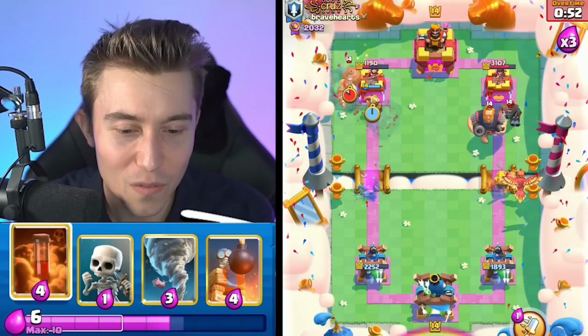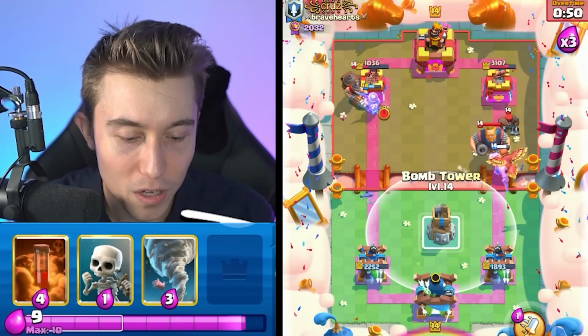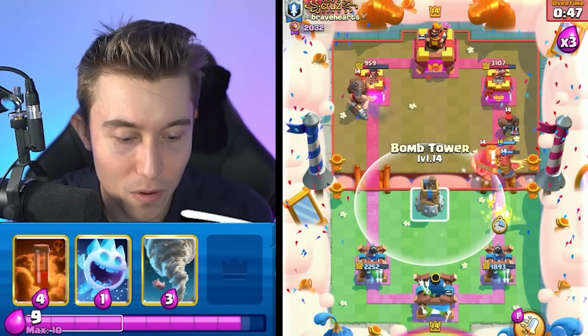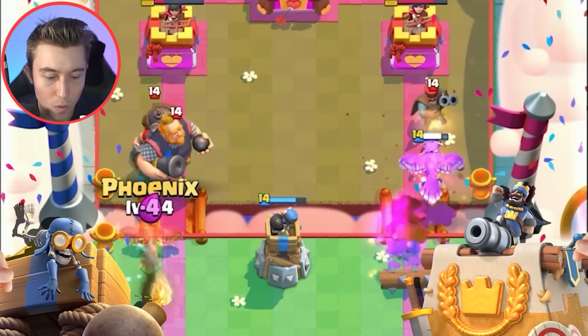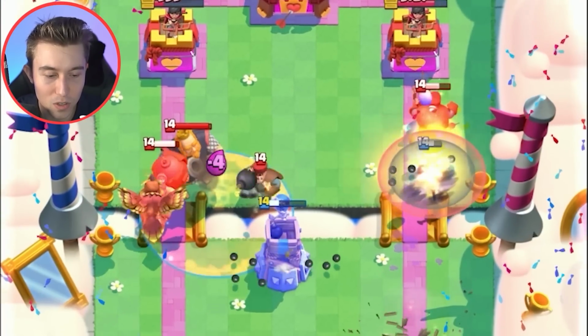He might go for Skeletons here. If he goes in for a Mighty Miner, that's totally okay. I want to go in for a Bomb Tower in a position where he's not able to lightning everything at once. So notice this Bomb Tower placement. He's not going to be able to lightning the tower that he wants. We're going to go in for another poison here on defense just because it's going to slow down everything.